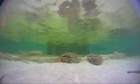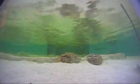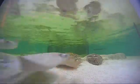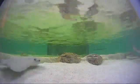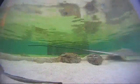So what kind of stingrays do we have here in our touch pool? So we have several types of stingrays here in our touch pool. Some of them you may not have seen yet. We just got them very recently. So we have some Cownose stingrays here. We also have some of our Atlantic rays, and we also have some Southern rays. And the last two are some of our newer rays that we have here in this exhibit.